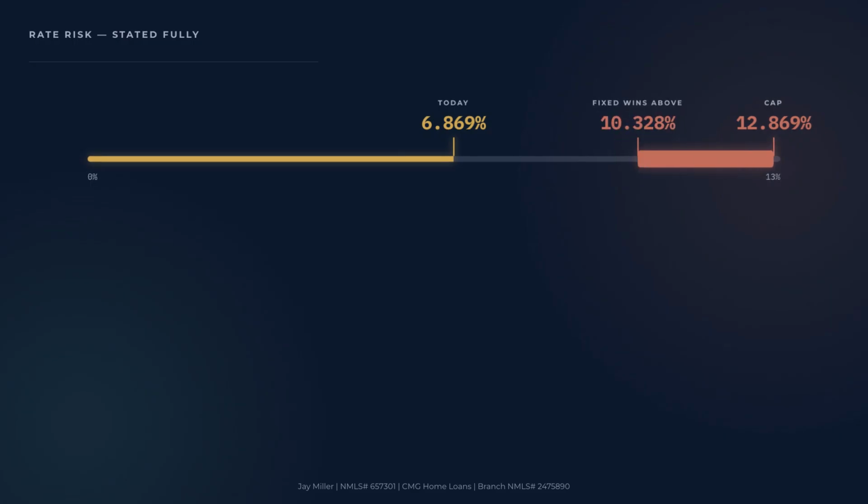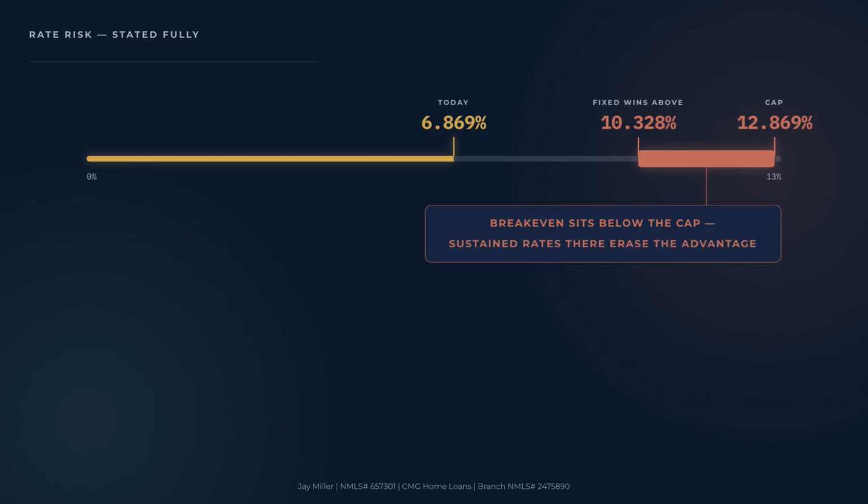Rate risk, stated fully. The rate is variable and moves with its index the following month. The lifetime cap in this example is 12.87%. The break even. For the fixed loan to come out ahead, the average rate would need to hold above 10.3% for the life of the loan. That break even sits below the cap. A rate that climbs near the ceiling and stays there erases the advantage. That is a real risk, and any presentation that hides it should concern you.